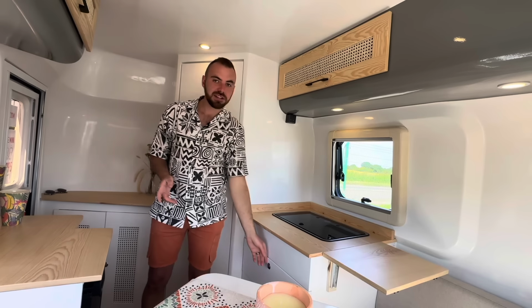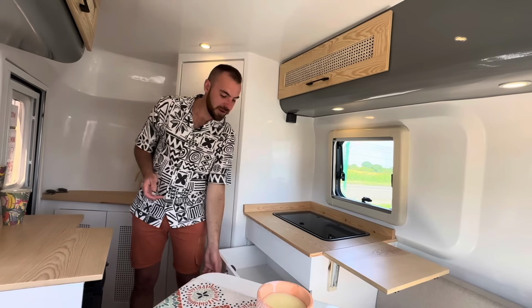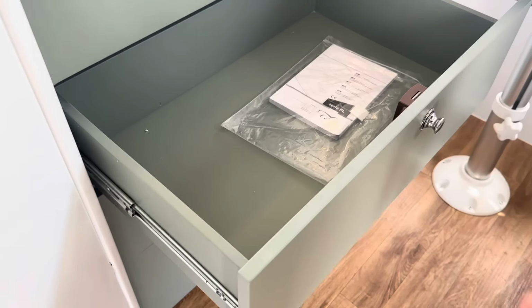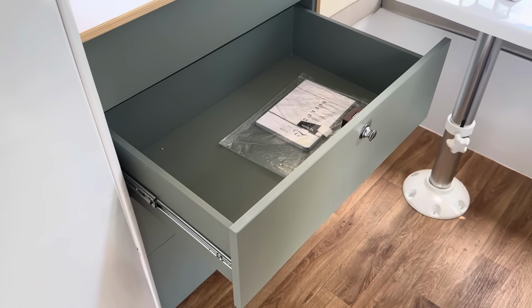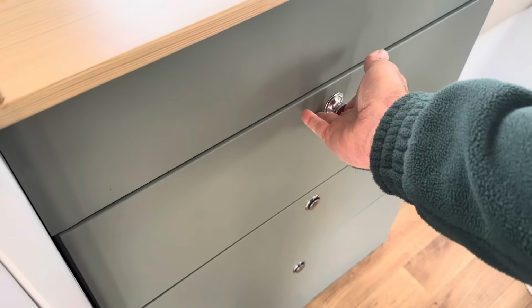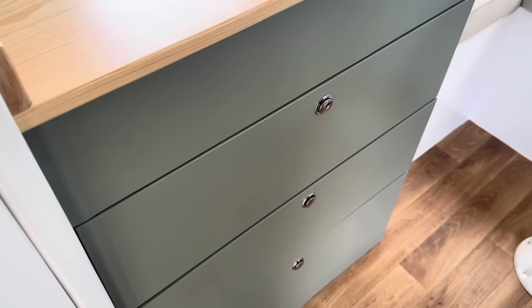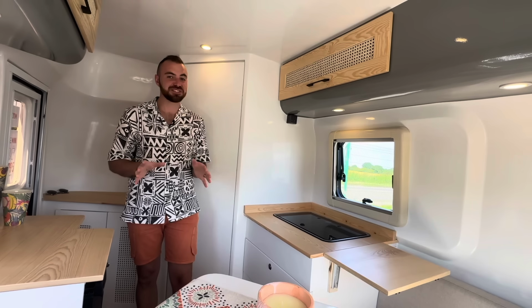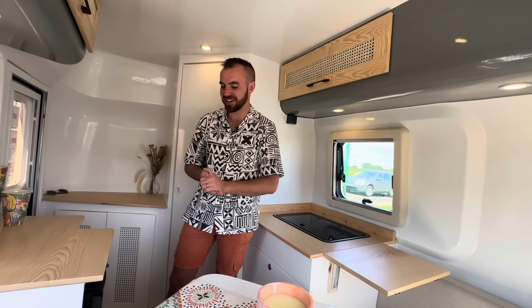Another thing to say about the kitchen is there's tons of space down below as well. The drawers are huge and they pull out all the way into the middle of the Caravan. You could get loads in here. You've got a 100 kilogram payload, which doesn't seem like a massive amount, but when you bear in mind the size of the Caravan, you're going to struggle to fit 100 kilograms worth of stuff in here.